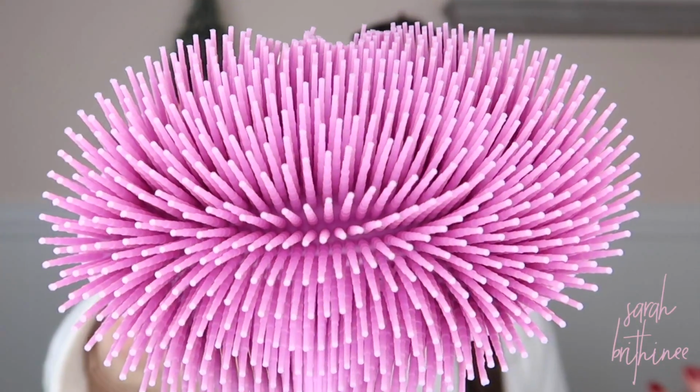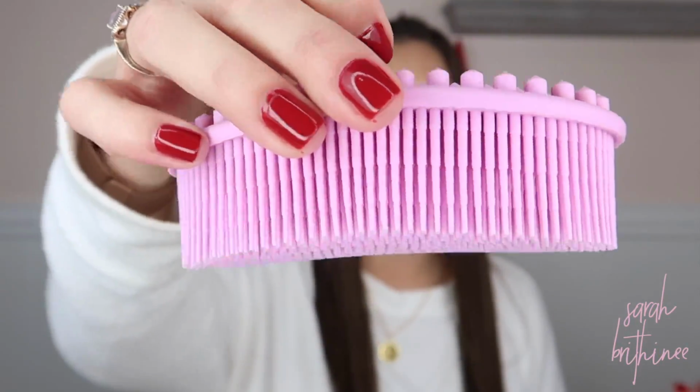So absolutely love these. Number 2 is my silicone loofah. I shared, I think, in a regular Amazon favorites and then also in my Amazon favorites for personal care. This loofah was just beloved by you guys. So it comes in a couple of other colors as well. And this is what it looks like. It's just a silicone loofah.